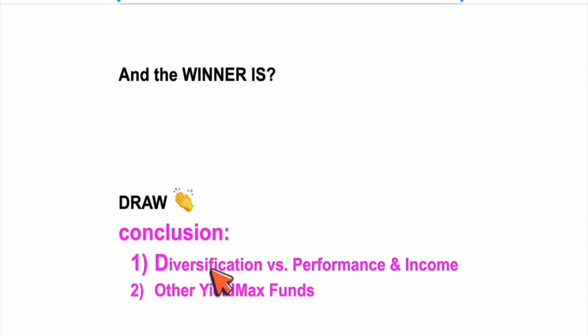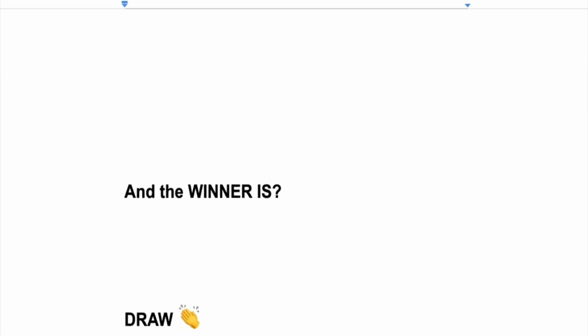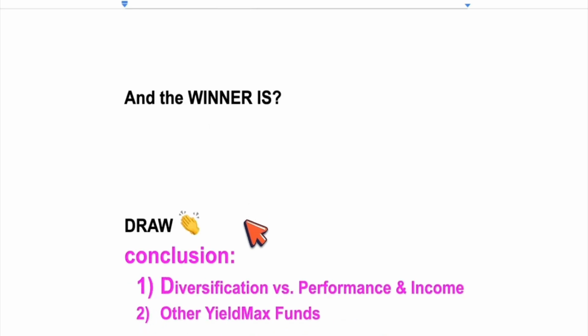Now, the conclusion: diversification versus performance and income, as I've shown you on that chart. For purely diversification, FIVY, of course, wins because it's more diversified. So if you are investing just for diversification, if you think diversification is your main category for picking either of these ETFs, then FIVY just wins right off the bat. It's more diversified when it comes to the underlying securities it has versus FEAT.